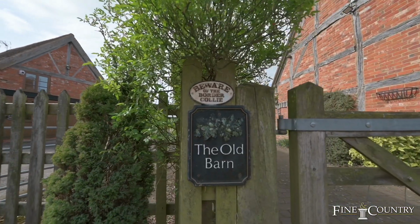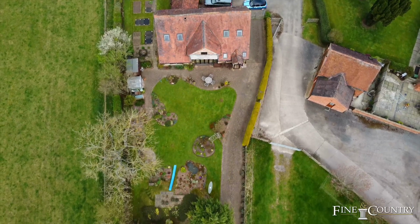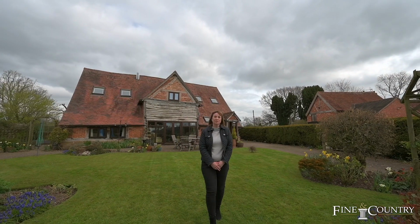This Grade 2 listed barn conversion dates from 1699 and is full of character and charm with exposed beams throughout. The current owners converted the barn 30 years ago and have made it their family home ever since. Let's take a look inside.